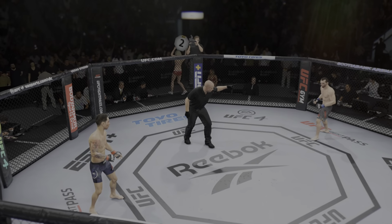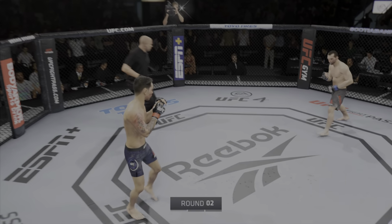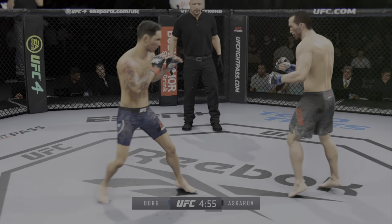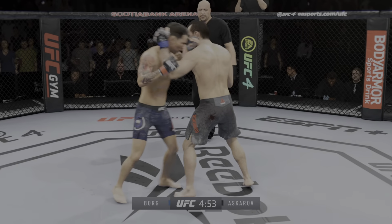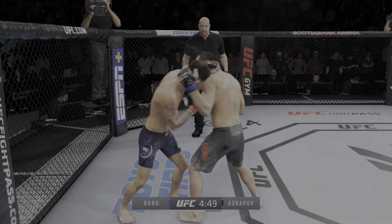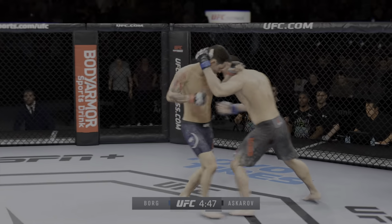Okay, round two, you ready? You ready? Let's start. Hook shot attempt to the head here. Instead, it's blocked by Borg. A single collar tie. Good body shot. Pretty nice knee there, DC.